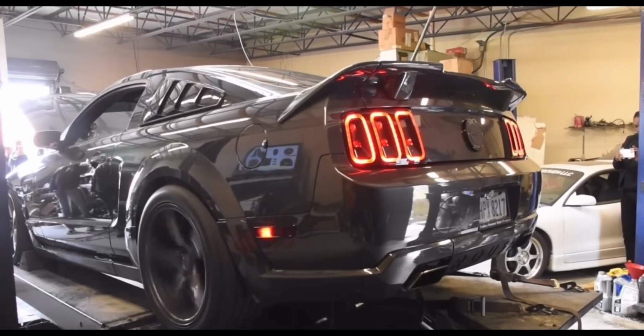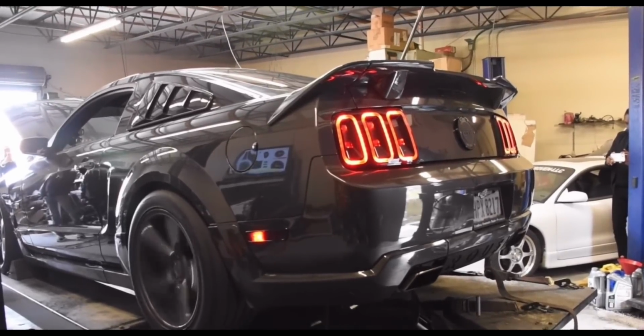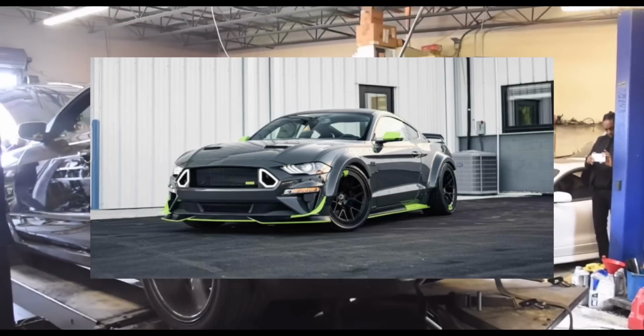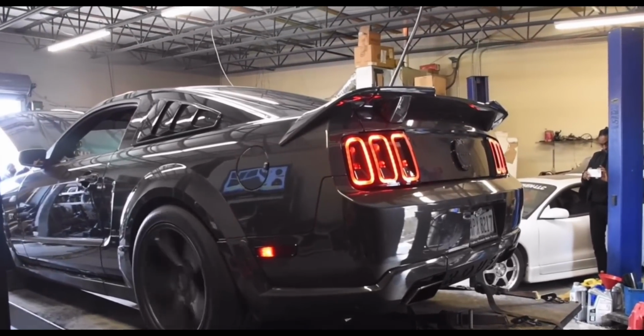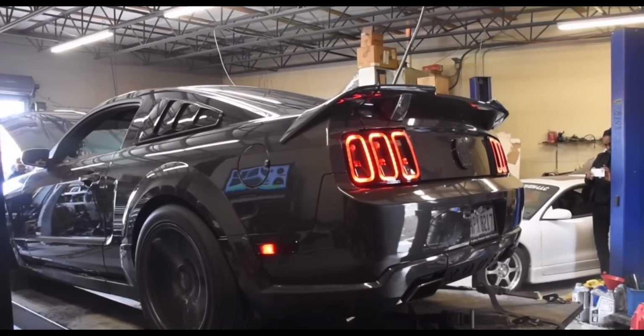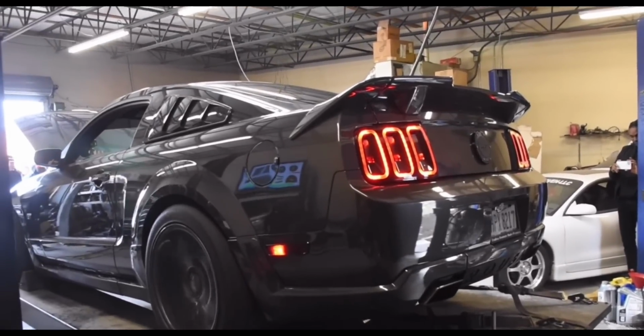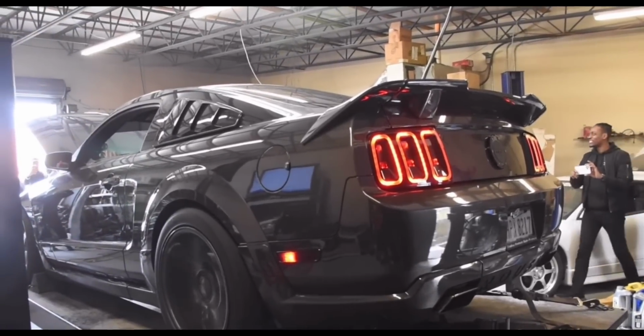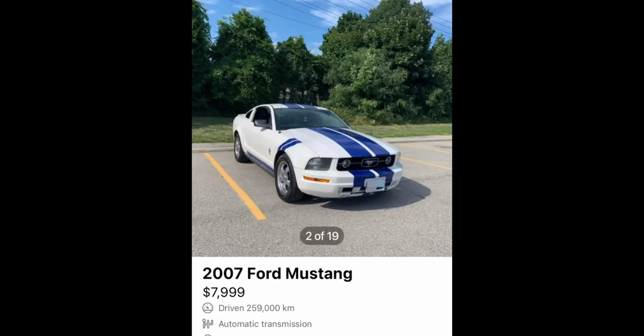As we all know, Mustangs have been around for a while, and a lot of people were already modifying them like Shelby and RT, so getting some serious power out of one of these ponies is as easy as a few bolt-ons and a tune. Some may be hard to find in stock form because most of them have already been modified, but if you do some digging, you can find a cheap one like this 2007 for under $8,000.